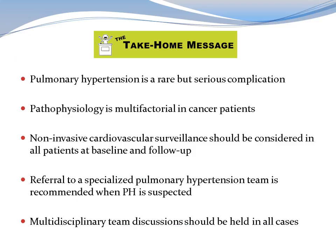So my take-home message is the last slide. Pulmonary hypertension is a rare but serious complication in cancer patients. The pathophysiology is multifactorial. Noninvasive cardiovascular surveillance should be considered in all these patients. I think all of you will have to refer these patients to specialized pulmonary hypertension clinics, and a multidisciplinary team discussion should be held in all cases.